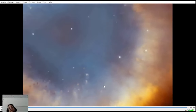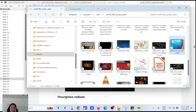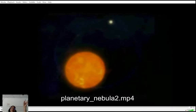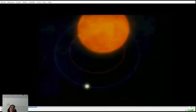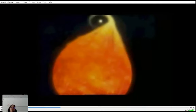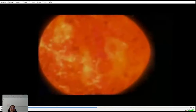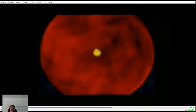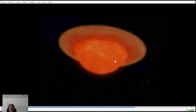Like, it's quite amazing. And then I have another movie to show you when you have a bipolar structure. So you have a binary system to begin with. One star is dying before the other. And if they are close enough, you see there is a transfer of material. And now they are kissing each other. Okay. Everything is inside that red giant.